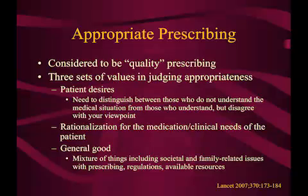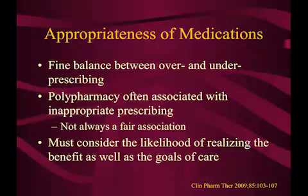Now, it's not just limited to those as well. However, it is a fine balance between over and under prescribing, and I think that is definitely something to consider when looking at a medication list for somebody who's on 15 or 20 medications. Polypharmacy. That phrase is out there, and it is suggestive of multiple medications, but oftentimes it's associated with inappropriate prescribing.